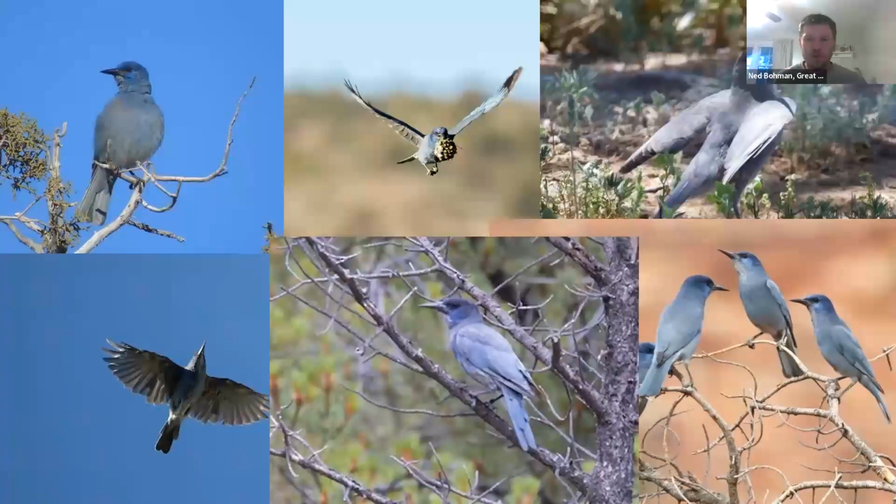The amount of blue in the plumage is pretty variable. The bird in the upper right is a juvenile, actually doing a sort of wing flutter begging action there. But juveniles can be pretty gray, with adult males being the brightest blue, and generally brightest blue in the face and the head, like that bird on the upper left there.